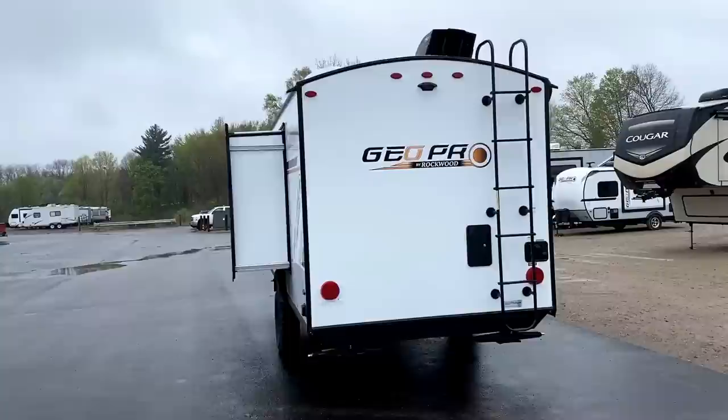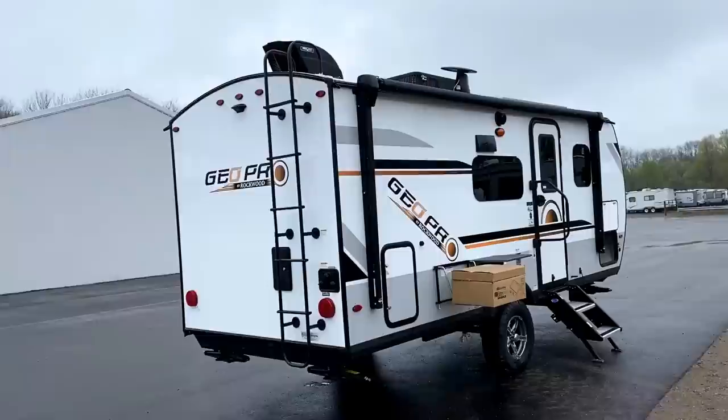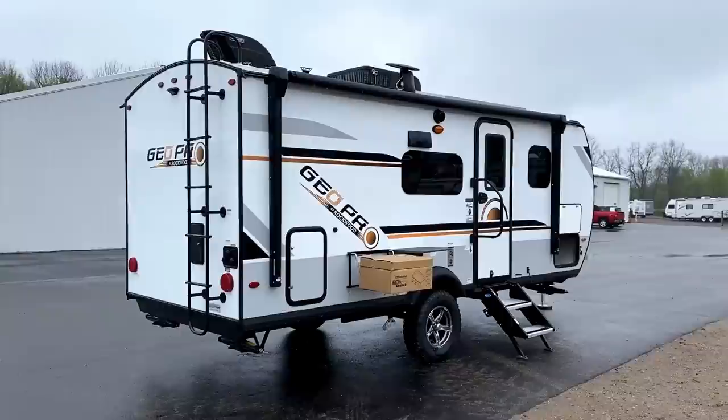We're backup camera ready. That is a 250-pound rated ladder. I believe I have stated that incorrectly, or they have bulked it up as compared to previous videos. I'm not sure. For some reason in my head, I always had that pegged as a 200-pound rated ladder. That is 250. The sticker is right on there. And it might vary by floor plan a little bit. I don't know. I just know that this one is 250 for sure.